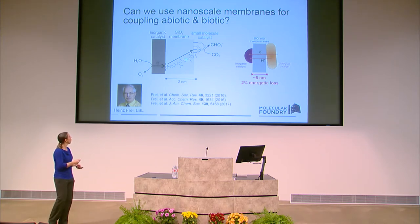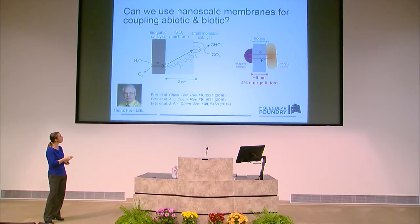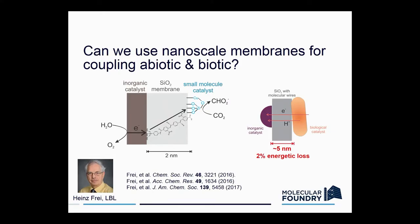incompatibility. So we wanted to ask the question, well, gee, so this works with a small molecule catalyst, an organic catalyst where you can couple them protonically and electronically over 2 nanometers, but chemically separate them. What if you replace the small molecule catalyst with a bacteria? Would that work? So yeah, it does.